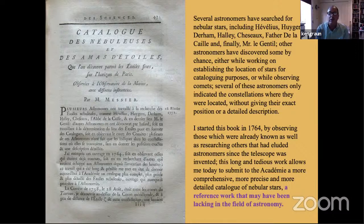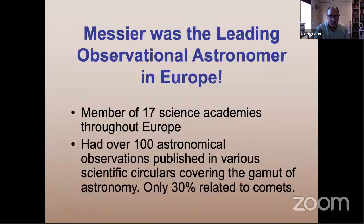So he realized that as far as he knew, there was no catalog of deep sky objects. Of course, he didn't call them that, let's say nebular type stars. That as far as he knew, there wasn't one. And so in his observations of the night sky, sometimes searching for comets, not all the time, he compiled the catalog. So that's how it got its start.